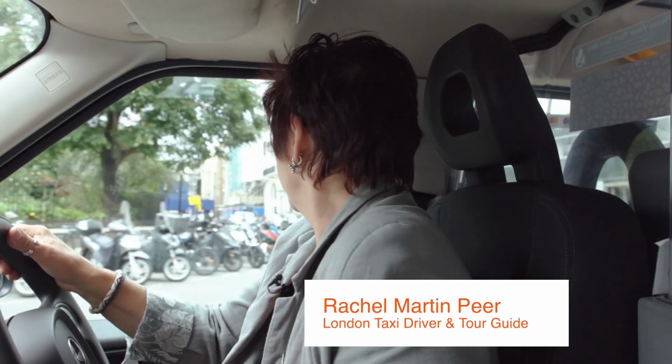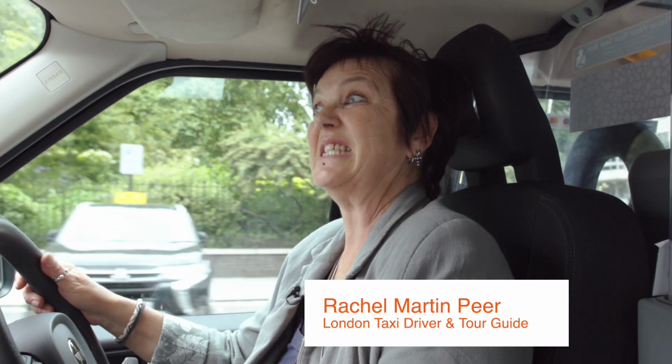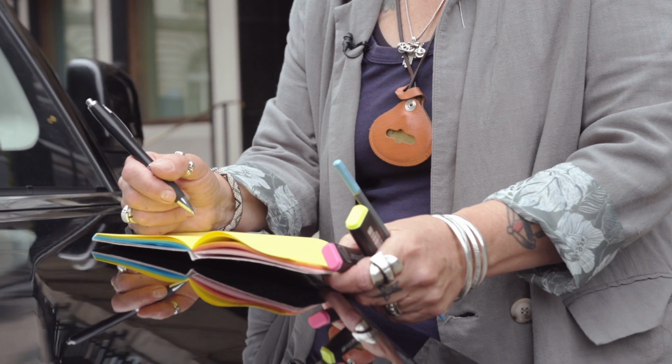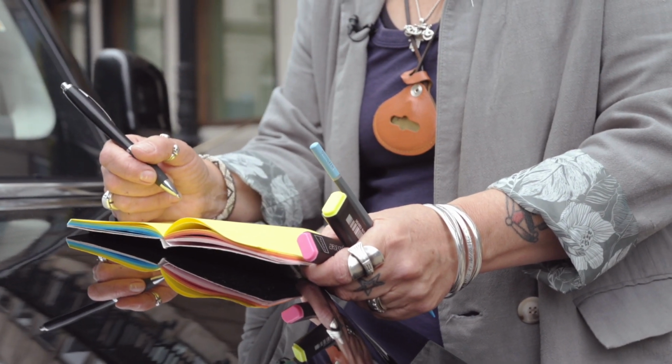What I learned when I started to become a taxi driver, doing the knowledge, because we had to learn 23,000 streets and 20,000 places, points as we call them. It's all about visualisation. It's all about recognising what's on the corner of this street, what's on the corner of the next street. So using maps, drawing pictures, all became a really vital part of learning all the streets of London and all of the buildings that I needed to learn as well.